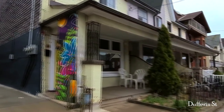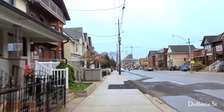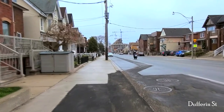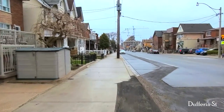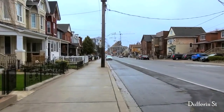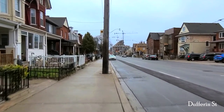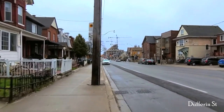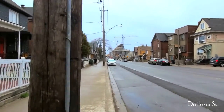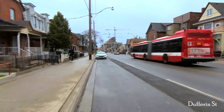These are quite cool houses. I don't know if you can see the rain, but it's slightly raining. Nothing uncomfortable though. It's nice. In fact, actually, it tingles when the rain drops on your head.